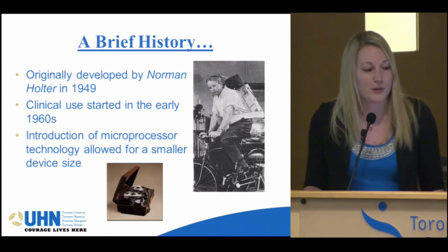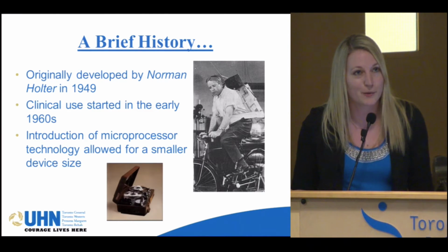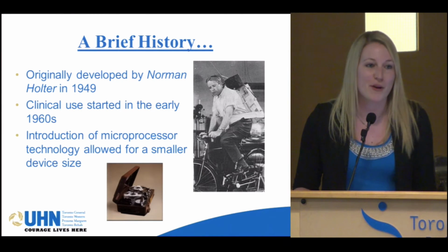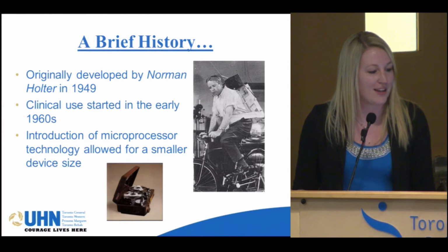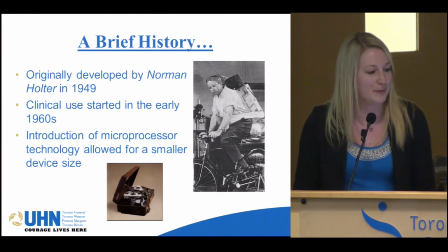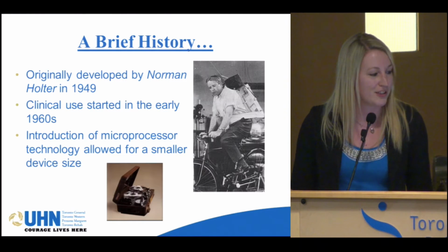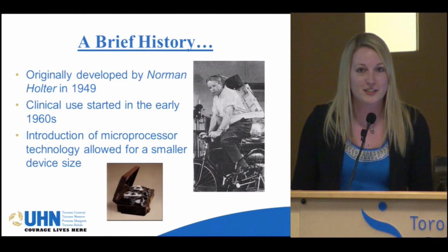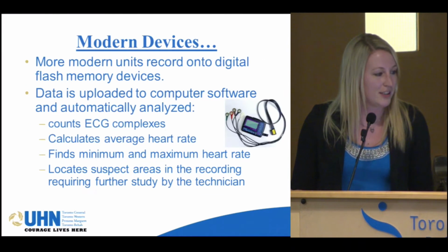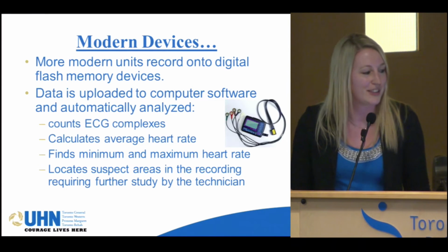So brief history on the Holter monitor. That guy on the bike there, the big thing on his back was the original Holter monitor. It weighed about 85 pounds, and he had to pedal that bike to generate the power for it. So that being said, that was not used on cardiac patients. It was put into clinical use in the early 1960s when it was made much smaller by microprocessor technology. So the modern device in the picture there is what you would be receiving now.